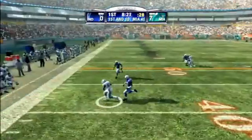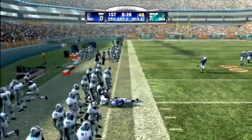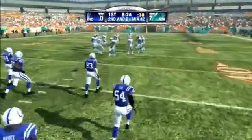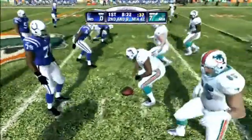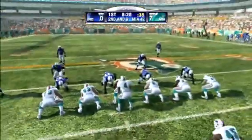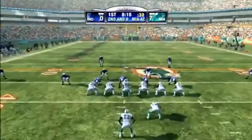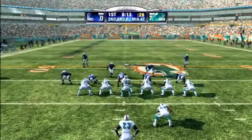Short pass left. Knocked out of bounds around the 42-yard line. Not much of a gain at all. The quarterback is looking at his first read. It's not there. The second read is there, but he knows his guy is going to get hit immediately afterwards, and that's what happened there. They took away the first and second read.